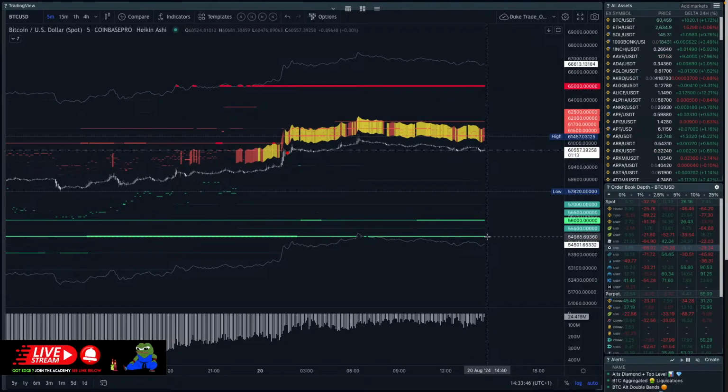Okay, so higher time frame levels, we've obviously still got 65 there, and lower time to the lows there, 55 and 56, but a little bit far off. Not going to think about those too much. It's nice to have them in mind, but not going to worry about those too much. But as you can see, Spot are doing some selling here.